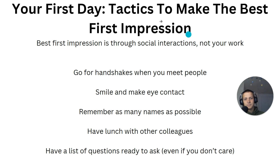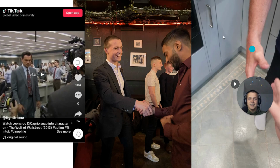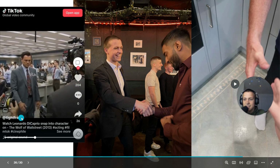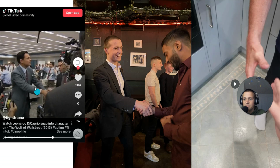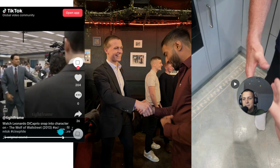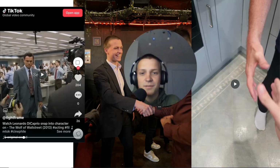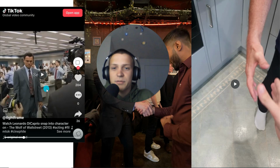Okay? Here's how you go in for a handshake. I said we were going in detail on this. Let's start off with this one. If it loads. Right, so here you see right hand, right hand, right hand, boom. Don't actually do it at that speed. This is a clip from Wolf of Wall Street, behind the scenes, where they were going 3, 2, 1, action, and that's why it's so slow at the start. Let me make myself bigger so you can just see me. Just look at this one on the left.